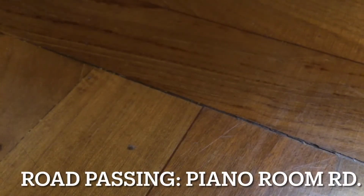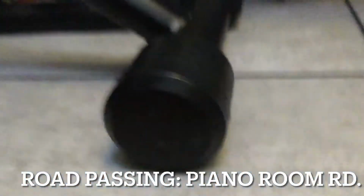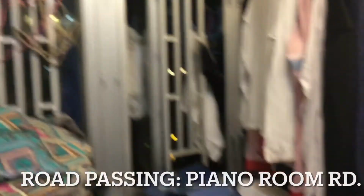And down we go back to Piano Room Terminus, the terminus of the line. This was the starting point, but yeah, that was a nice tour.